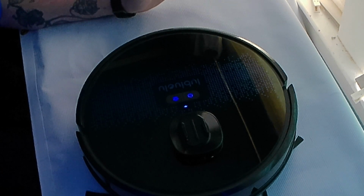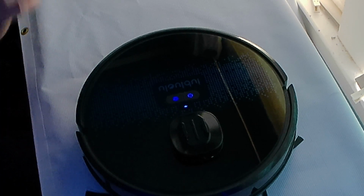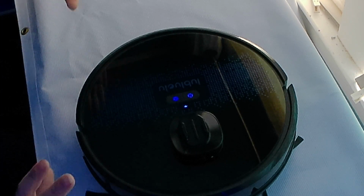So another one of the glitches that it has, so it'll map the whole house, all right, and it does a great job at it. But every now and then, the map it makes will delete. Like, it's happened once. I said every now and then. It happened once to me in the past 3 weeks, where it just disappeared the map and it didn't know where it was at, which is a really easy fix.